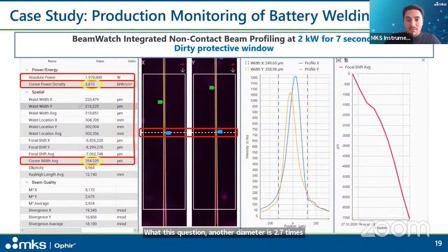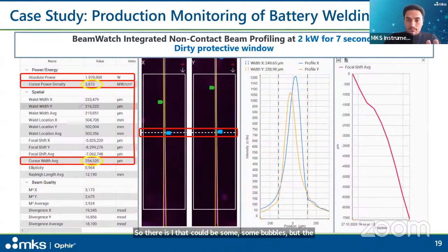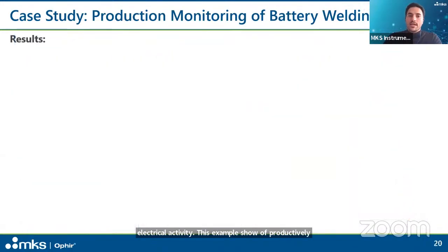So this has a massive impact on the quality. There is high porosity, there could be some bubbles, but the worst is that in this case, there is no more connectivity. The weld still looks okay, but there is no more electric connectivity. So this example shows how predictively monitoring the focus shift allows you to detect the defects before they appear.